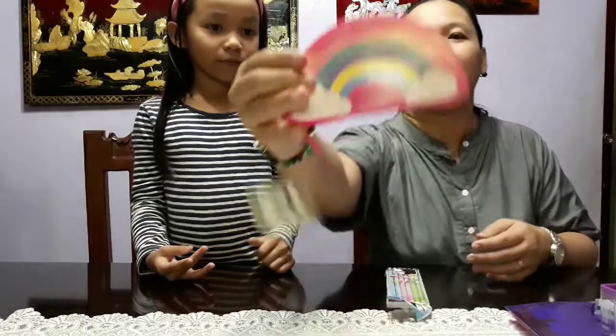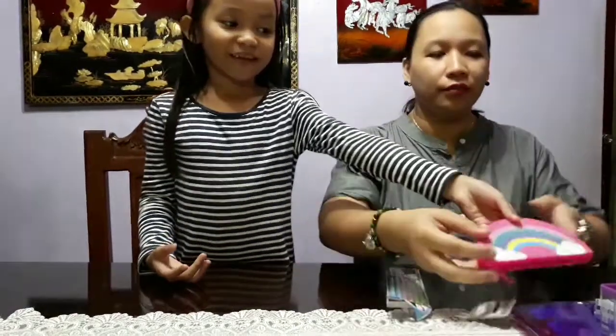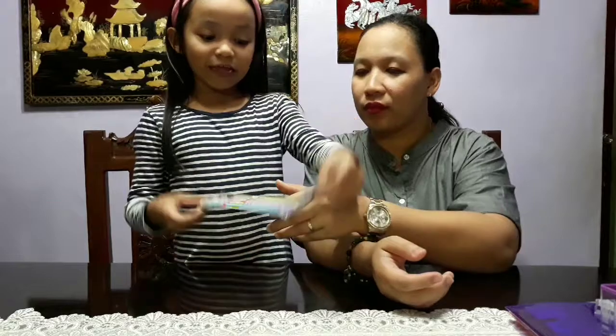Again, this is not part of the list, but sometimes we need to bring our money because sometimes our teacher or some of our classmates want to buy from the canteen. So it's cute, a rainbow design. She chose that one. But it should be like this. So it's not easily broken. It's jelly. This one is more cute. It has blue, pink, and green. It needs to be this way, not this way.